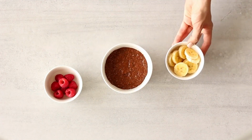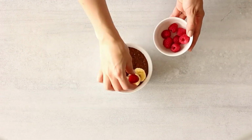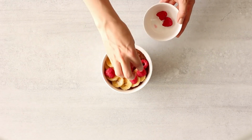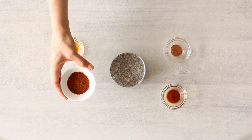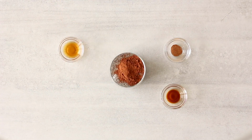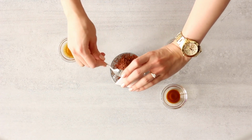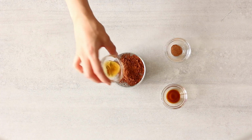But today I am making chocolate chia pudding to feed my chocolate addiction in a healthy way, because, you know, a girl's gotta have her chocolate. So I'm just adding 2 teaspoons of cacao powder to the plain chia pudding. Cacao powder is just raw and unsweetened cocoa powder. It's really good for you, and it contains a lot of antioxidants. And then 1 teaspoon of 100% pure maple syrup to sweeten it a little bit.